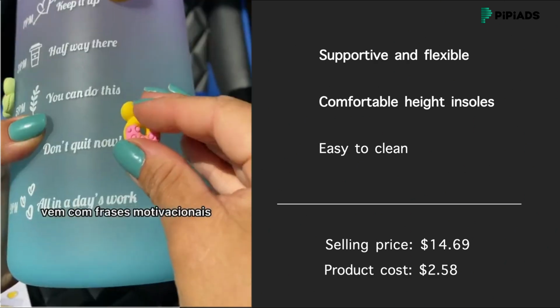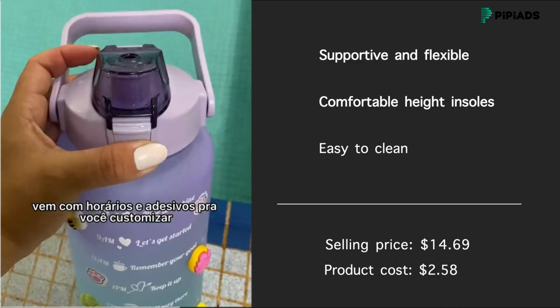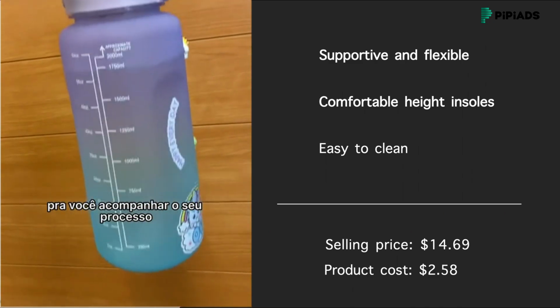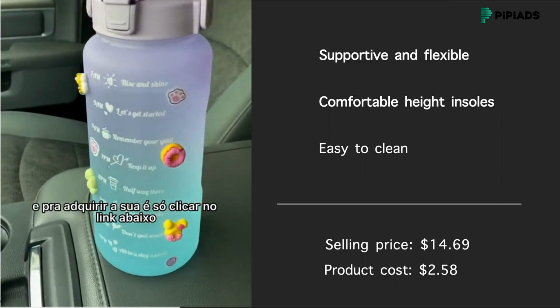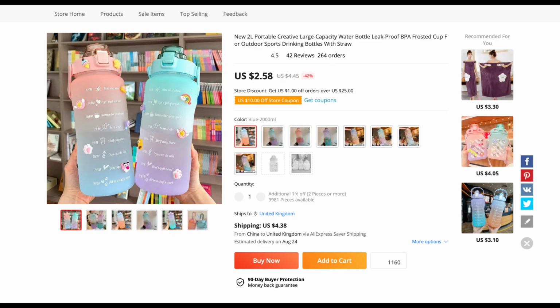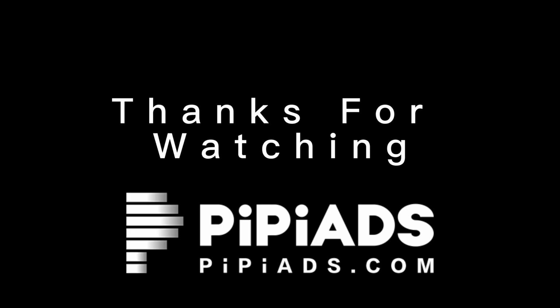With a durable plastic handle design and anti-skid grip, a half-gallon water bottle makes you carry it anywhere easier. You can make your water bottle unique by decorating it. The suggested selling price is $14.69 and the product cost on AliExpress is $2.58. That's all we have to share about today's best winning products.